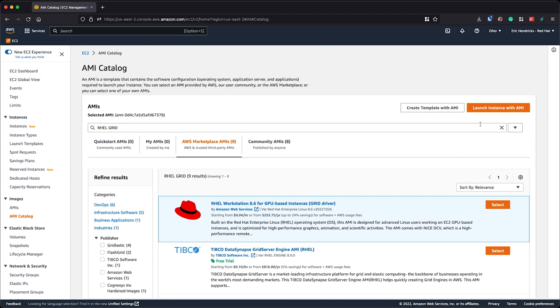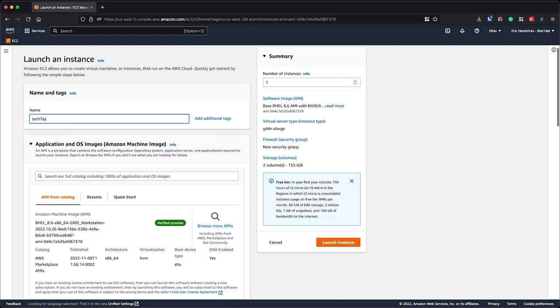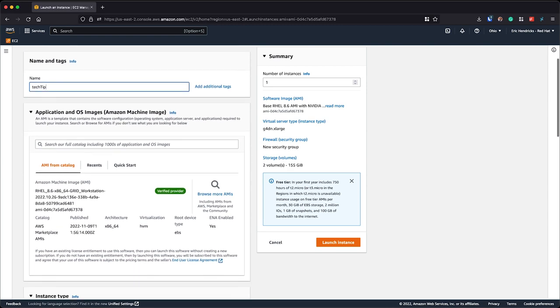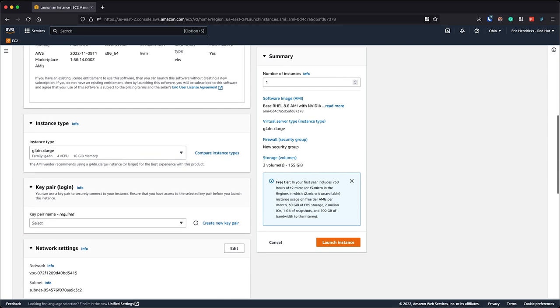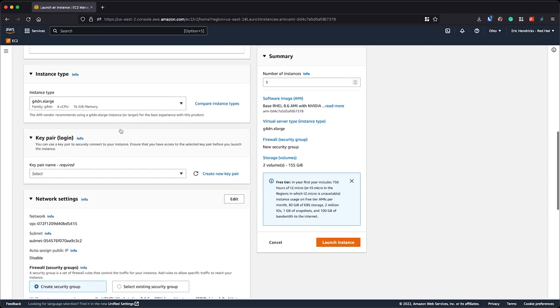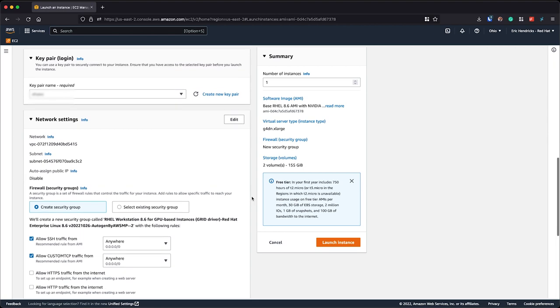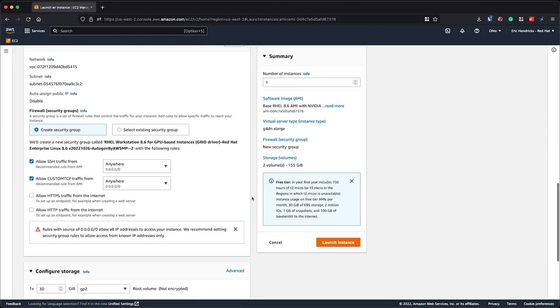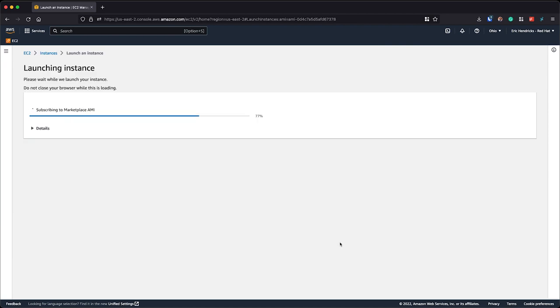We need to provide some configuration information before we can connect to our instance. First, let's give our instance a human-readable name. Next, let's verify that we have the correct Amazon Machine Image, AMI, selected. We'll take the default size. Make sure you have an SSH key pair set up with your AWS account. Then, we'll keep the defaults for networking and storage. Once you're satisfied with your configuration, click Launch Instance.